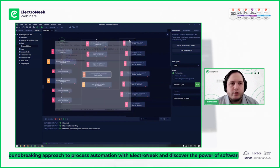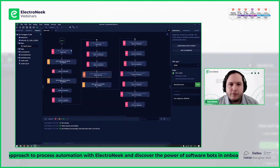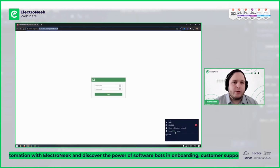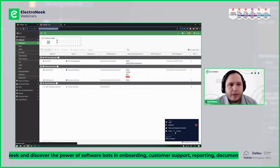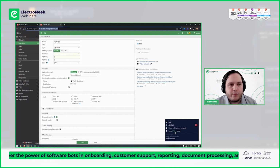So the bot will, of course, read that file and perform the action itself. It will first perform the login, read that file, and then add the interface. Let's see how that looks. First, it opens the instance, of course, logs into it. And now it will add that new interface by navigating via the web elements of FortiGate.